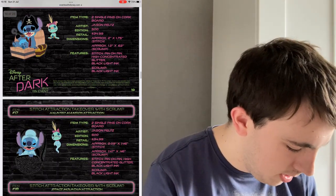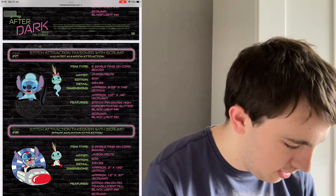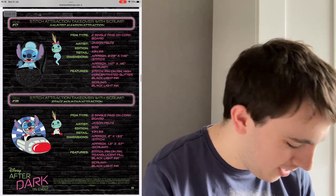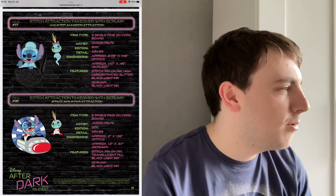Nice little touch there. Haunted Mansion, Stitch in a Doom Buggy, and Scrump as a ghost. Space Mountain, both in sort of astronaut gear. That is very cool. There are a lot of these pins I like, but I don't know whether I'll get them.